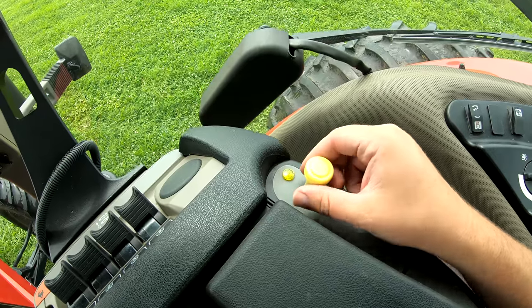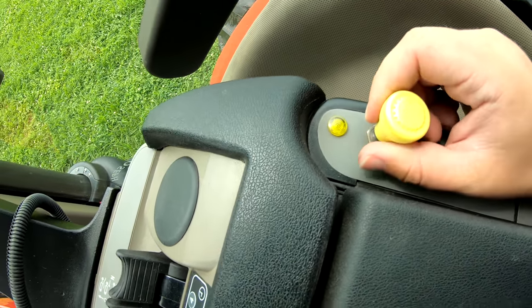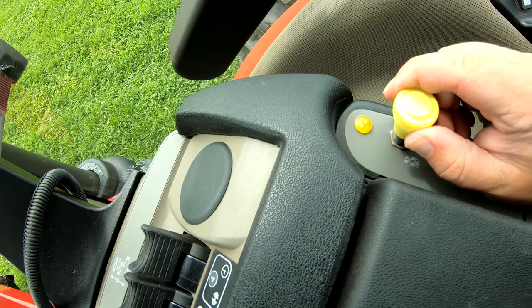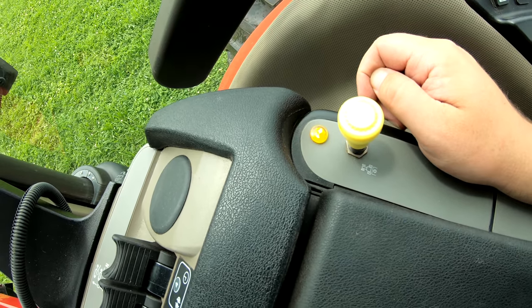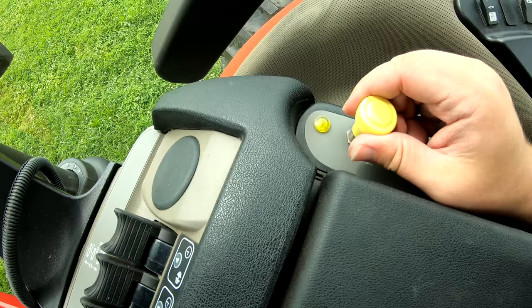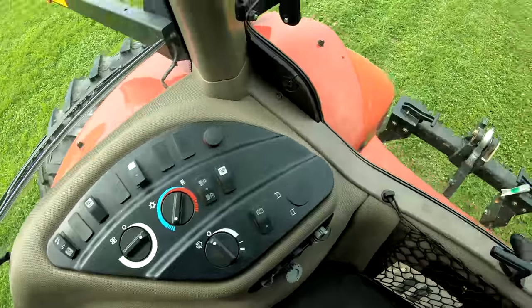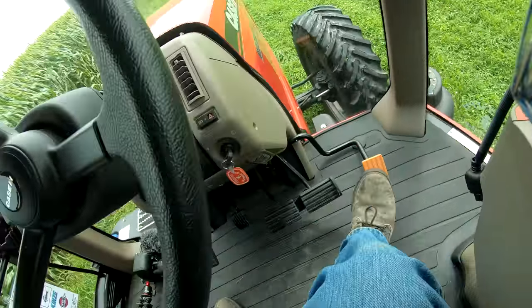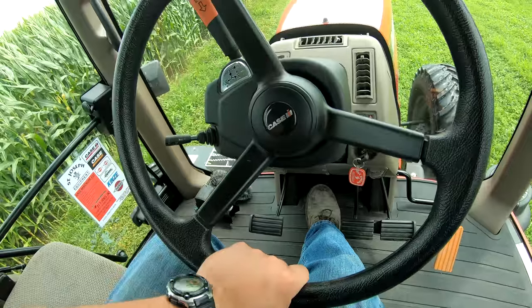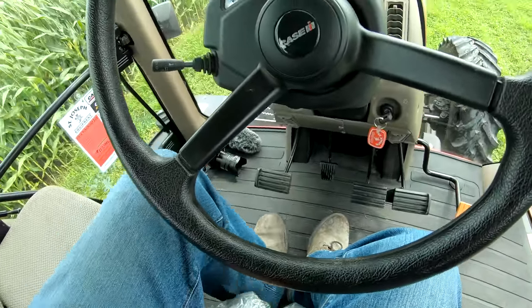Let's try to engage the PTO. It's not turning on. Oh, there we go. So to engage the PTO, you gotta pull it out and push it forward, and then just tapping that back stops it. Got foot pedal brakes that are locked together. This is for the steering wheel, and then we got a clutch over here.